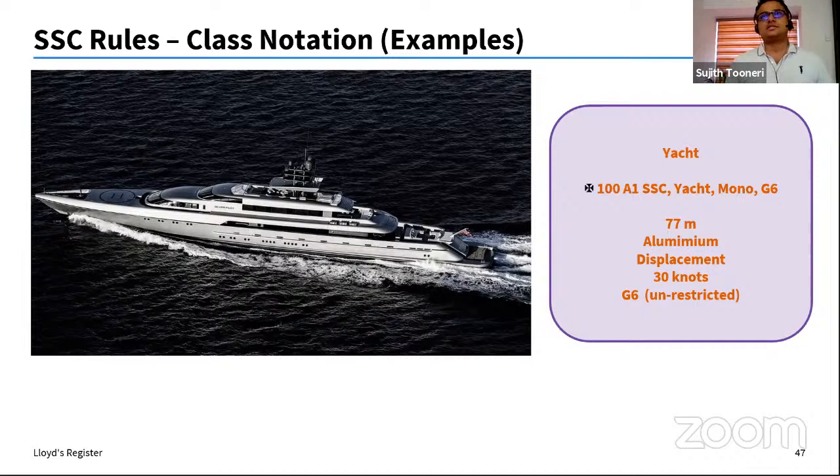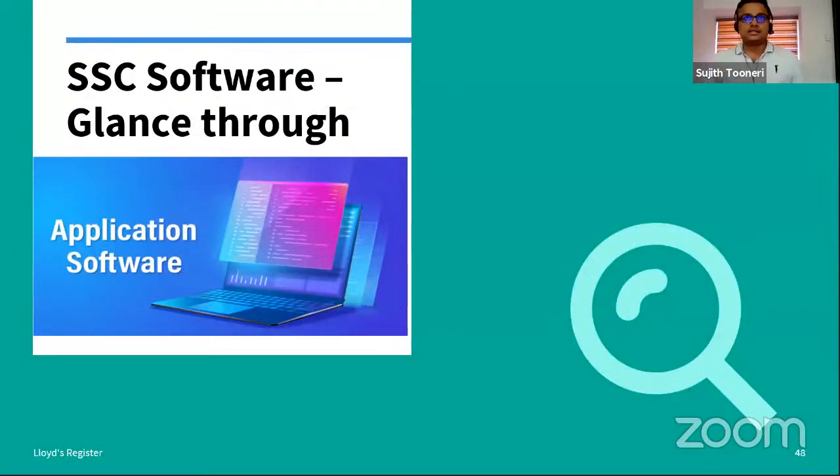That means unrestricted services. Now you can see the speed itself is 30 knots, but the vessel length is 77. So 7.19 times volumetric displacement is higher than 30 knots. It could be 33 or 32. And the actual speed is only 30 knots. It is less than the calculated value. That is why HSE notation is not given. So that's the end of the slides. Now what I'll do is show a brief glance through of the software.